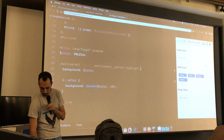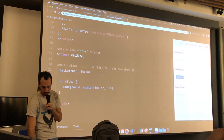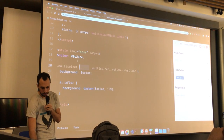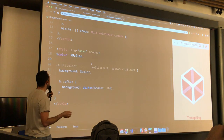It just doesn't want to work right now. Yeah, there we go. So we make it purple. And for that, we need to use the deep option. Or we could make it in another way and not use a scope here, but it's better if you do use a scope as long as it's inside your application.